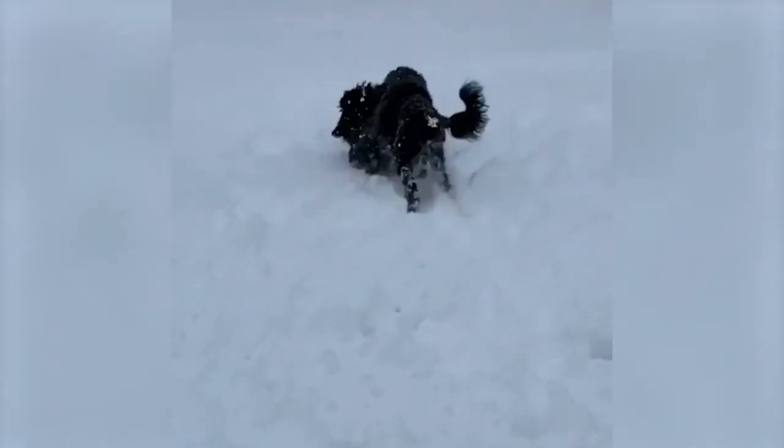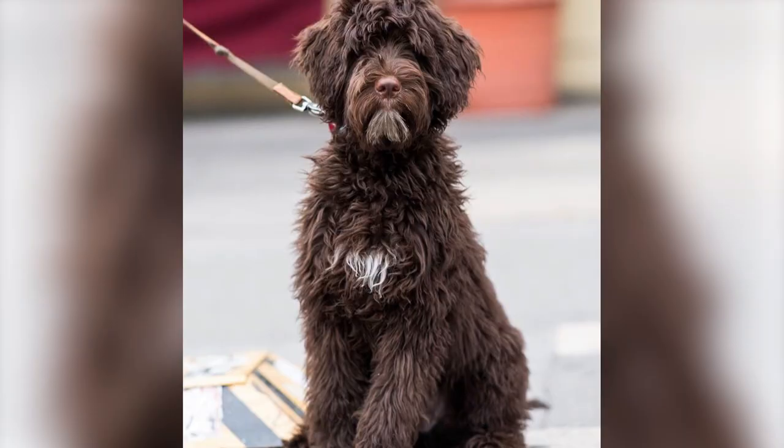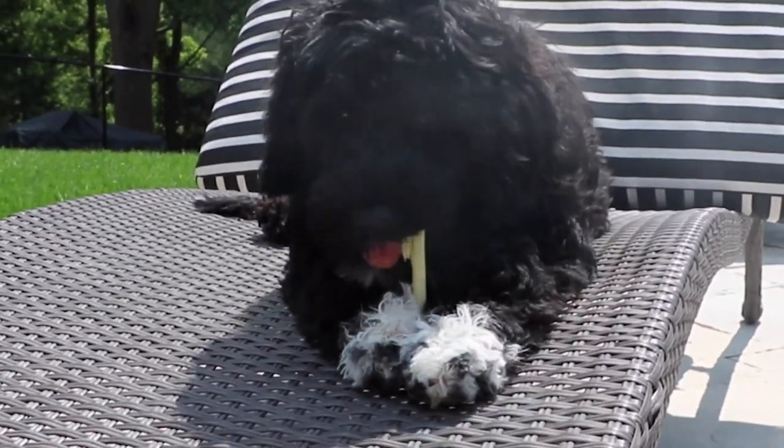Portuguese Water Dogs have wavy, medium-length coats that can come in a variety of colors, including black, white, brown, and slate. They require regular brushing and occasional trimming, but they are not known to shed excessively.